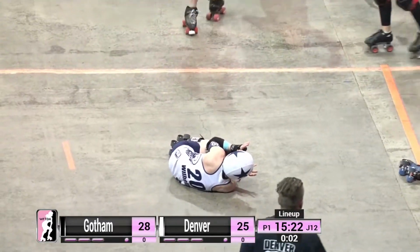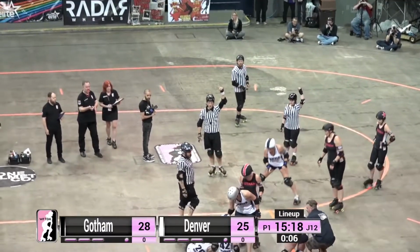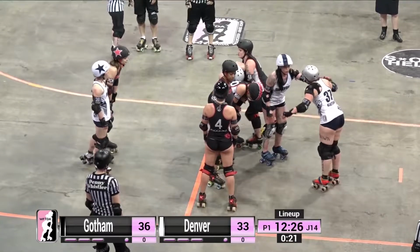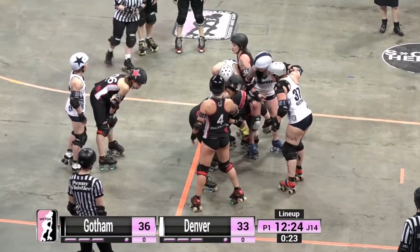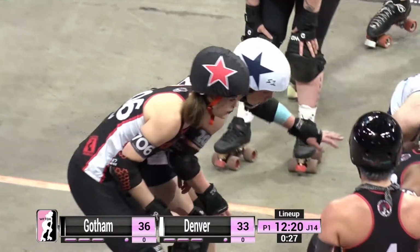And a spill there. Ooh, Akers went down hard over the top of Wilhelm. Whatever distraction they can, because the pack is so tight. When one gets a path, the other is following quite closely behind.